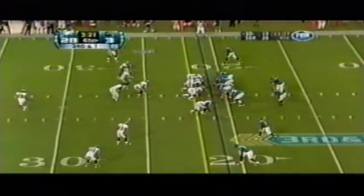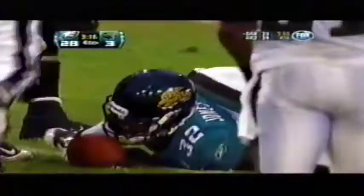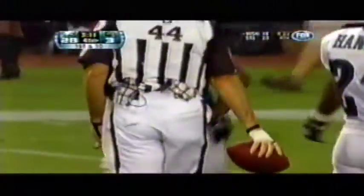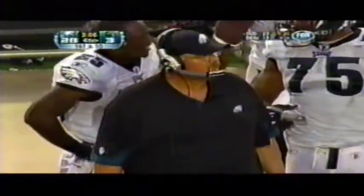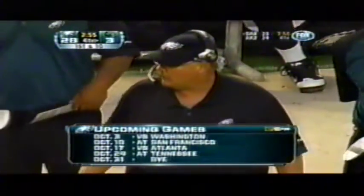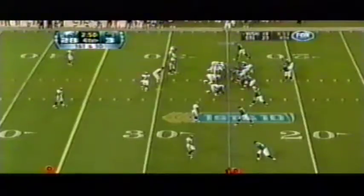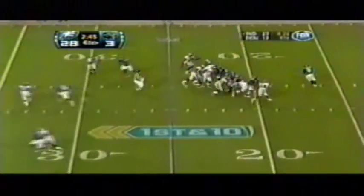Jags looking at a 3rd and 1. Eagles bring the safety up, expecting the run. They get the run, but can't slow down Maurice Jones-Drew, and he'll pick up the 1st. Meanwhile, the Eagles, their schedule looks like this. Everyone knows about the big game next week in Philadelphia against the Washington Redskins. That's a 4:15 p.m. kick right here on Fox. Then they go to San Francisco. They'll have Atlanta at home. Out to Tennessee. That's always a trap kind of game, a tough game, I should say. Then the bye week. Tough road for them as well, and it starts next week with Washington. You know Donovan McNabb's going to be inspired coming home to the place that he called home for a long, long time in his career.